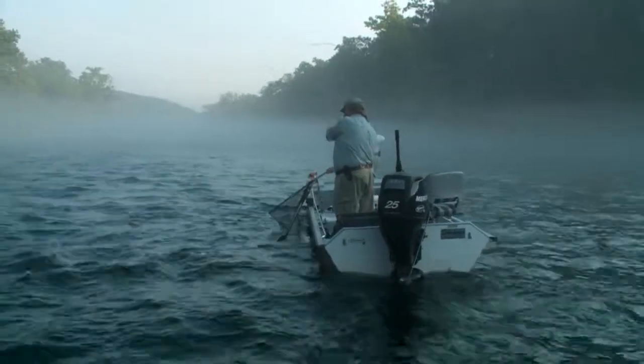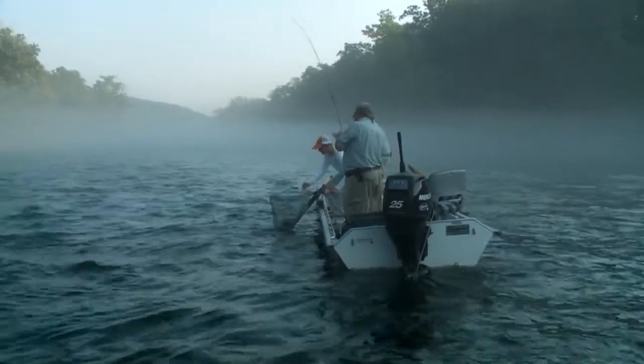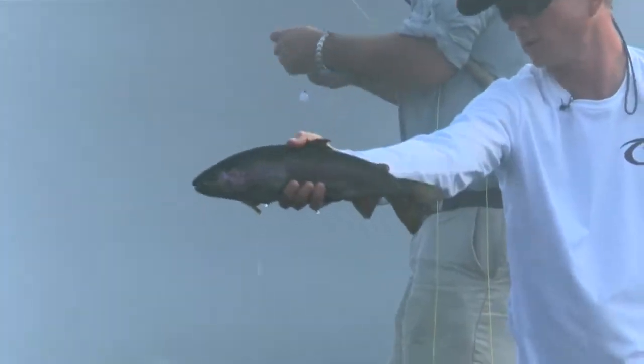Let's see. There's a little nicer rainbow there, boys. Early on, we were all socked in fog and just kind of feeling our way through there. Couldn't really see anything, so we really had to trust our guys. Luckily, they were putting us on fish early on.